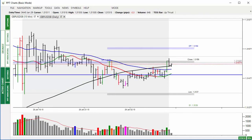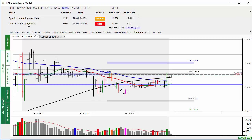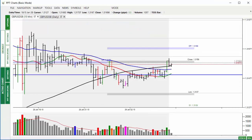But overnight prices have been range bound, a narrow range, and currently the market's just driven through the 200 bar moving average and is holding there at the moment. It needs to break above the DP level in order to move higher. The only news today is consumer confidence. This is from the US. This is out at 3 p.m.